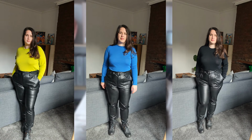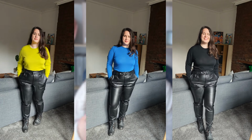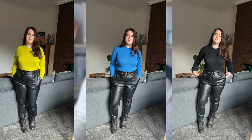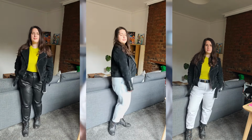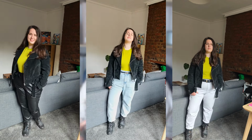Now, the next fail-safe for me as a top is a plain fitted crew neck jumper. And again, I have this in 3 different colors. I have the yellow, I have the blue, and I have the black. And you can see they're very, very similar. They don't pass the rule of 2 test because the only difference really is in the color. But I can pair any of those tops with any of the bottoms and create an outfit that I'm happy with, that I feel very comfortable, and it takes about 3 seconds to put together.